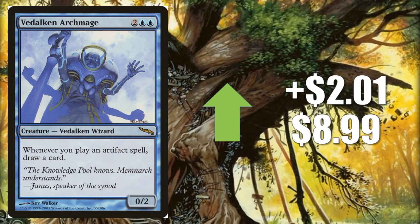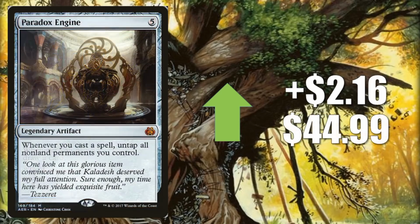Vedalken Archmage up $2.01 to $8.99. Another card that is showing up in Urza decks. Paradox Engine, always a great commander card, but again, this is in Urza too. Up $2.16 to $44.99. This also got a Command Zone mention this week for a new commander deck, which featured the card that is making the next one go up.